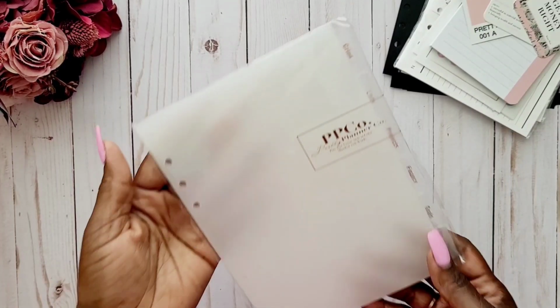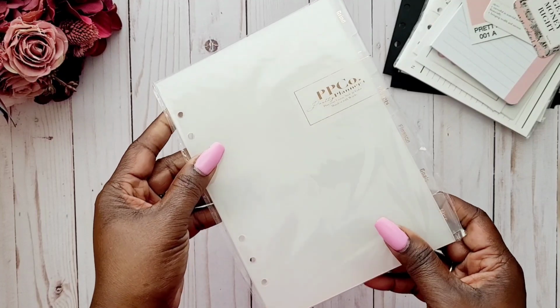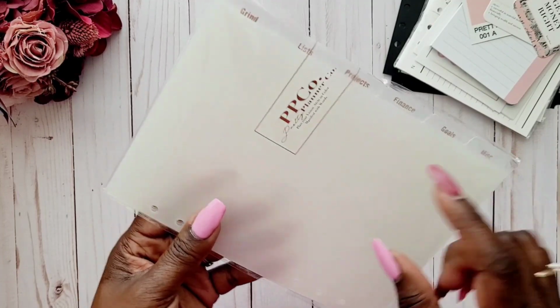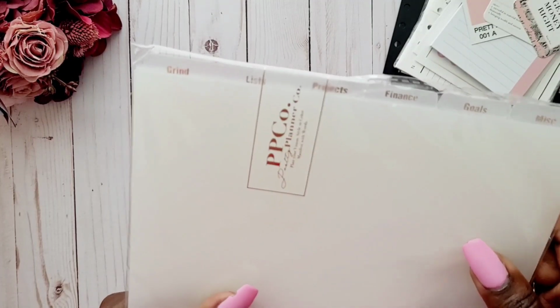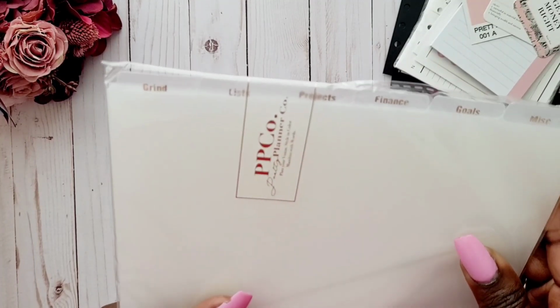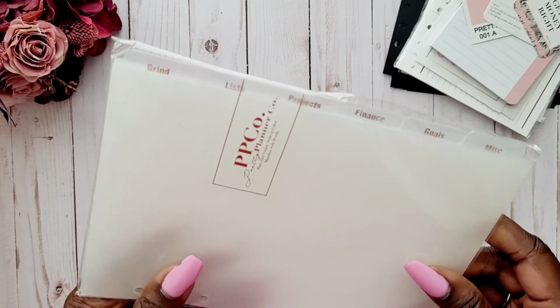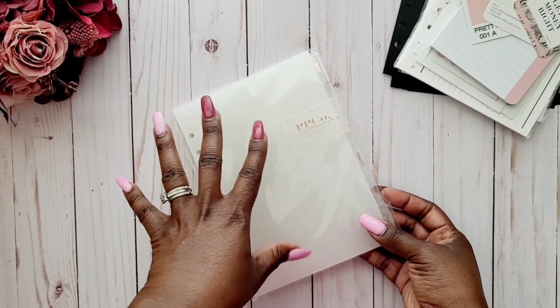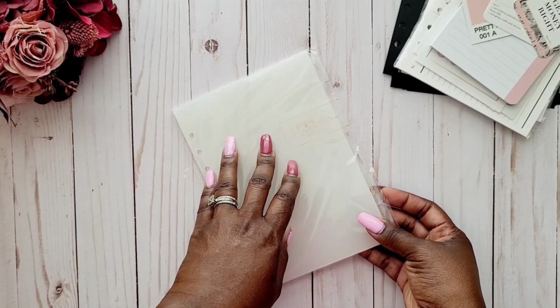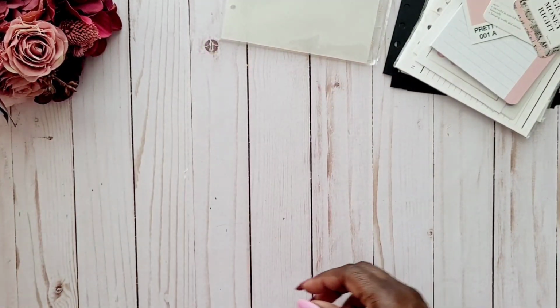So let me get this out of the package. So yes, I did get the frosted as well, because I wasn't for sure if I wanted to do the black or the frosted, because it just depends on what type of A5 I'm going to use. But as you can see here, it has the same title on there, or subjects on there, but it is in the rose gold as well. It's just a frosted cover on there. But I love it. Super cute. I'm telling you, all things pretty. Oh my goodness.